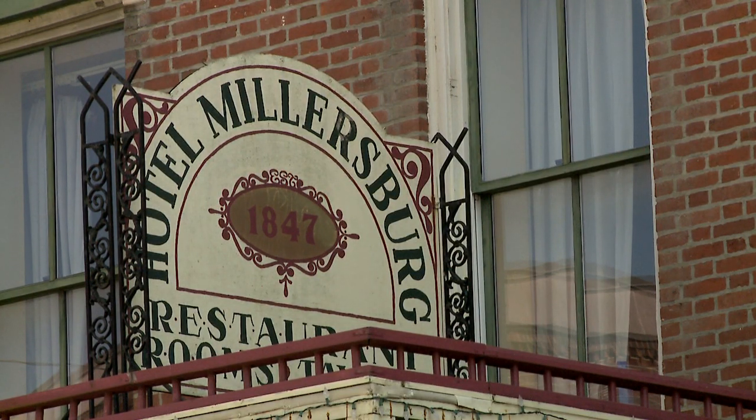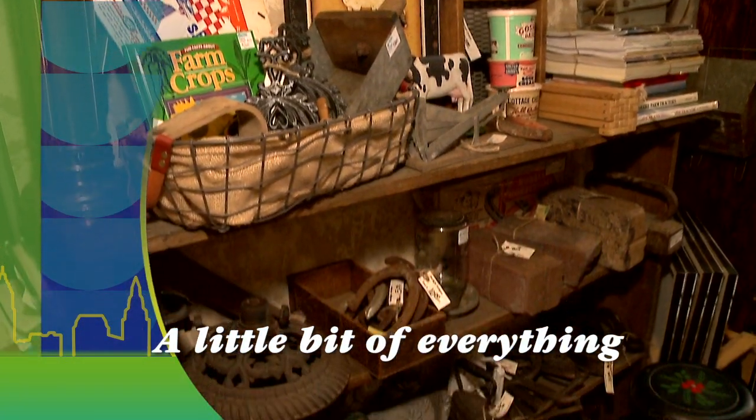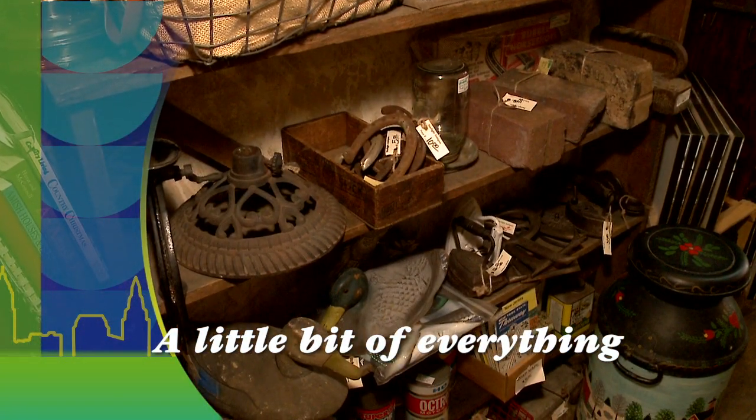Hotel Millersburg is located in the heart of downtown at 35 West Jackson Street. Coming up, we will explore one of the many antique shops here in Millersburg.